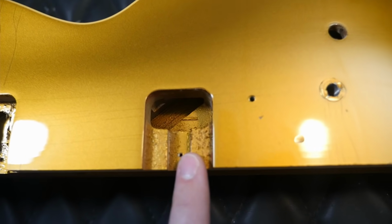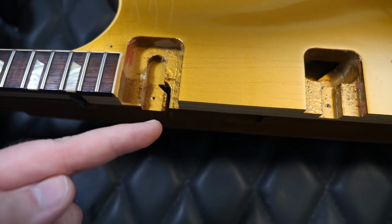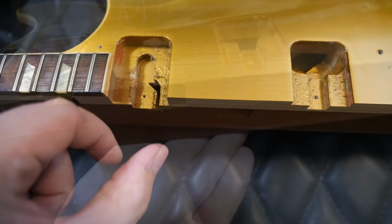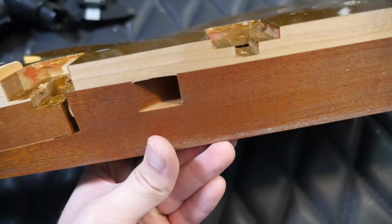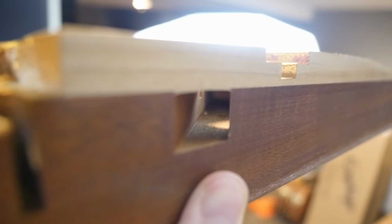So next up, we have our bridge pickup cavity. Now there's actually a route here that connects the cavities together, normally somewhere around here. And that is what this hole is. This is not to show you weight relief. But how many times have you got to look down that channel route with such clarity?